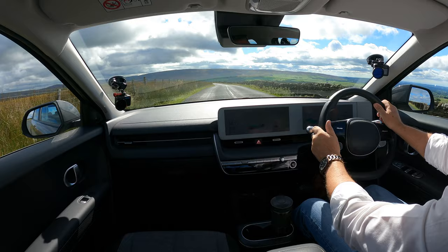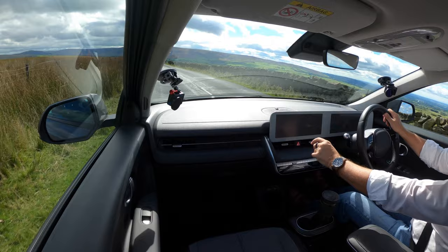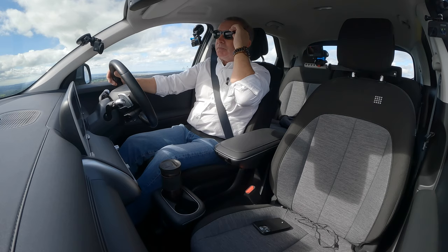And I can't actually see how to get that to, I can see how to get it to nav. If I switch nav on, then I can see how to get it to home. Ah, I know what I should have done. This has got Apple CarPlay. It's got Bluetooth hands-free, Bluetooth audio streaming.